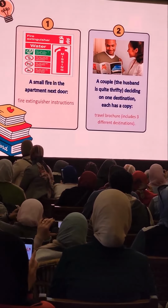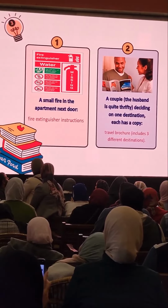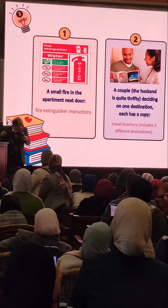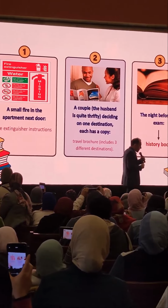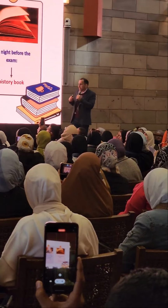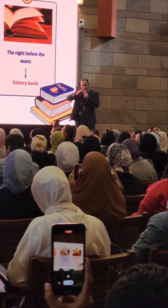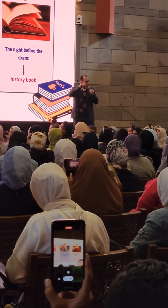Yeah, she's gonna read in detail, applying the intensive reading strategy. One final example, history book, and the student wasn't studying all year, just studied like a month before the exam and used his highlighter.